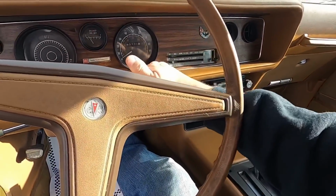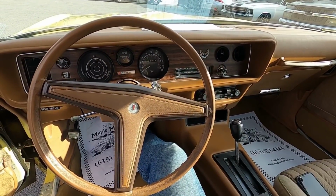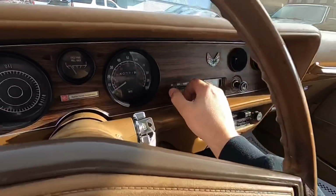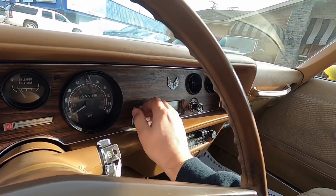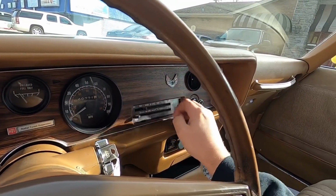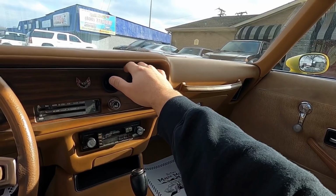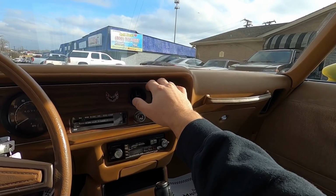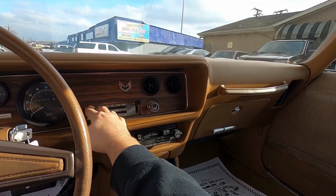Turn the key. Starts up pretty good. I want to try the AC now. I heard the compressor kick on. Yep, compressor is kicking on. Blower motor though, there it goes. As of right now, it feels pretty darn cold coming out of there. So I believe the AC is working.